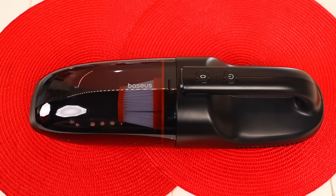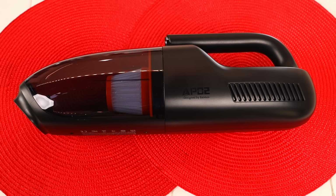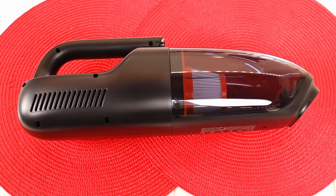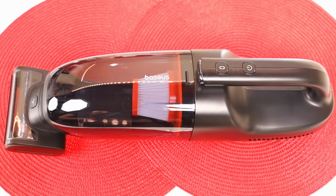Now here's your main unit. Here it is on the mat. Here's the top of it, and there's the side of it. I want to show you all angles of it. And you can see through the clear dustbin everything you're picking up because it's clear. And you can see if your HEPA filter is clear or dirty. I like that. Just with one glance, you'll know if it's time to clean all that out.